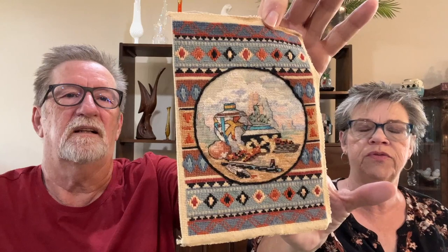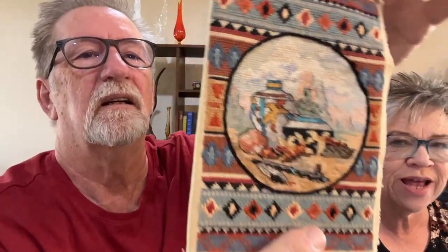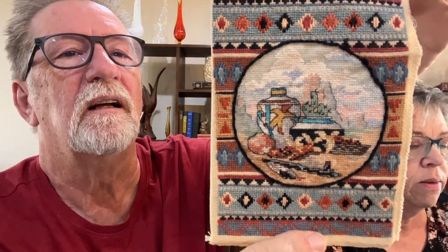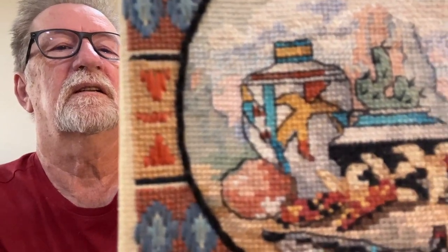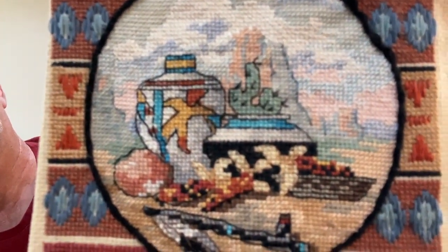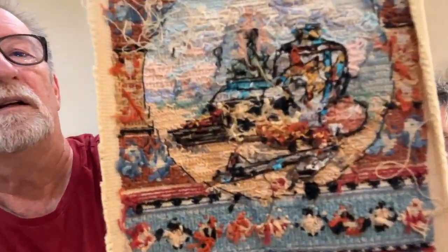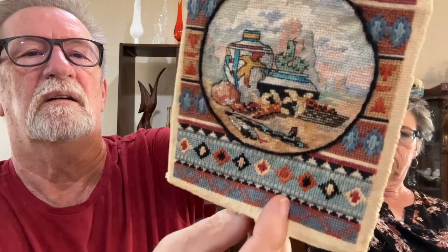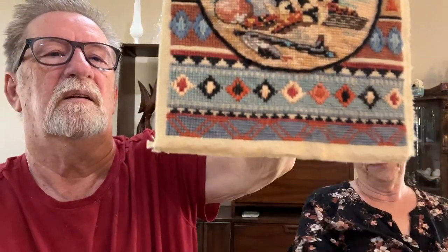This is really cool. Now, it came in a frame, but the frame was broken, so I just bought it and took the needlepoint out of it. It's very southwestern needlepoint. When I took it out, it is absolutely fabulous. Look at that detail. I'll show you the back of it too. You can always frame it. We paid $1.50 for this, worth about $9.